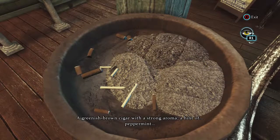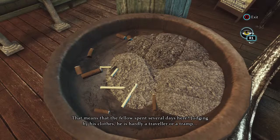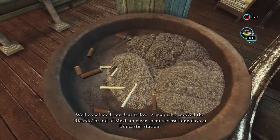A greenish-brown cigar with a strong aroma, a hint of peppermint. These ashes and cigar stubs are similar to the one that we found on the floor. Some of the stubs were recently smoked. There are others that appear fairly old. That means that the fellow spent several days here. Judging by his clothes, he's hardly a traveller or a tramp. Well concluded, my dear fellow. A man who smoked the Ricardo brand of Mexican cigar spent several long days at Doncaster Station.